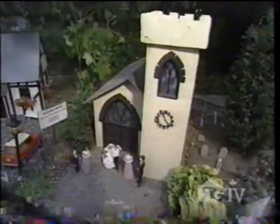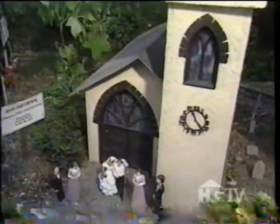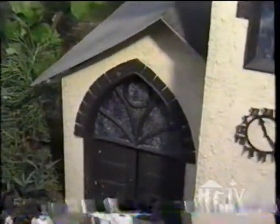The church is nice in that we changed the scene there. We currently have a wedding scene there because we have a wedding in the family. Christmas time we have carols and carolers, and it's nice to change the scenes on that.